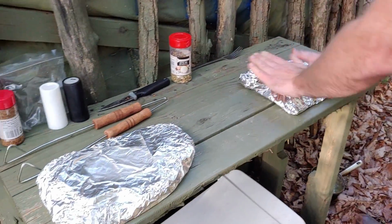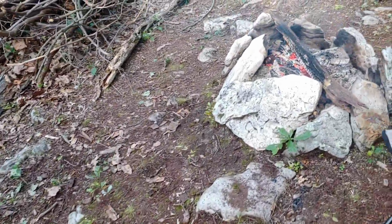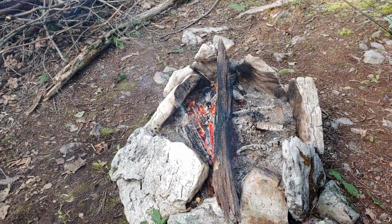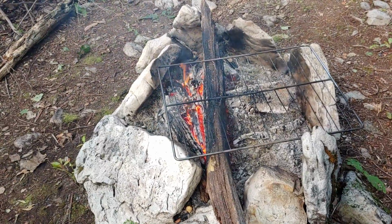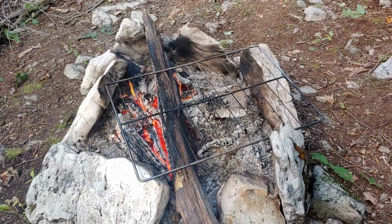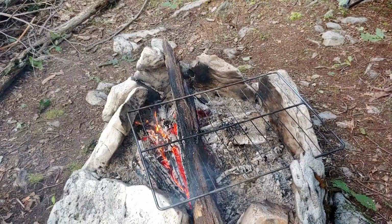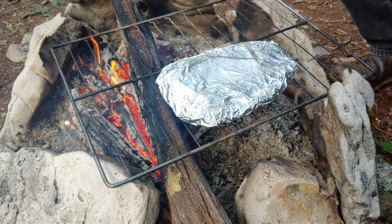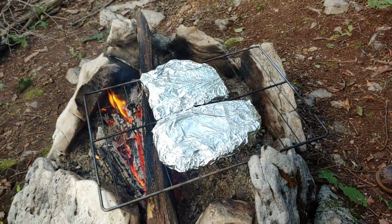Alright guys, there they are, ready to go. Next up here, we'll throw our wire rack on the fire. I think we'll go somewhat centered, that way they both cook evenly. Then I'll grab these and throw them on. And then we'll just keep rotating them.